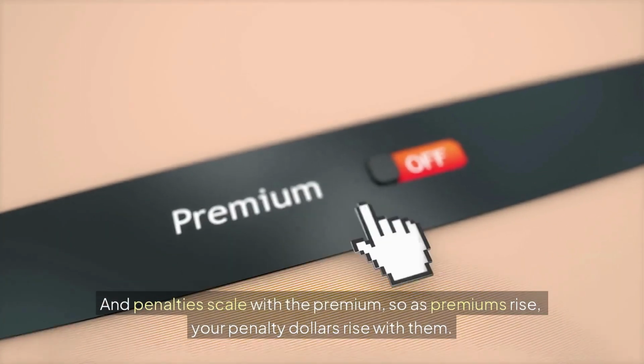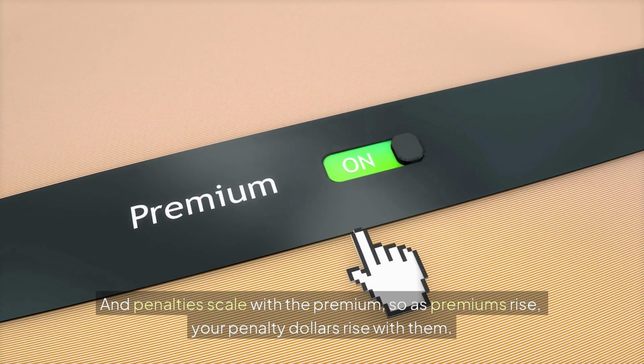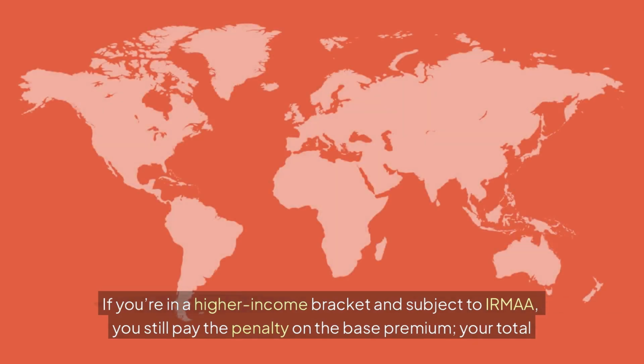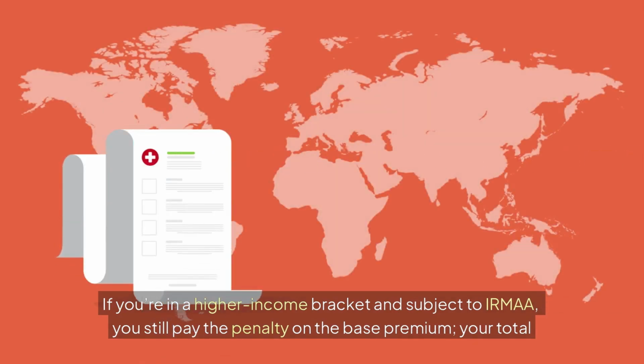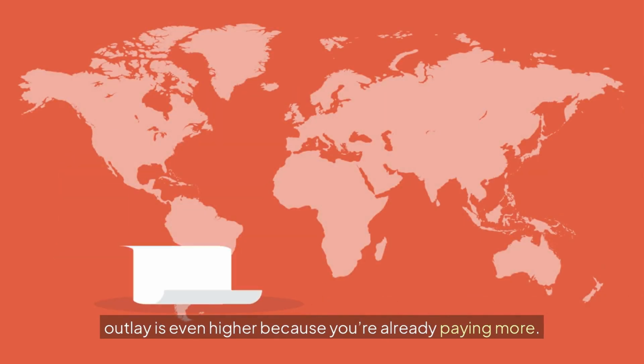And penalties scale with the premium. So as premiums rise, your penalty dollars rise with them. If you're in a higher income bracket and subject to IRMAA, you still pay the penalty on the base premium. Your total outlay is even higher because you're already paying more.